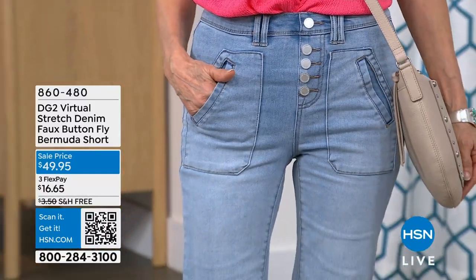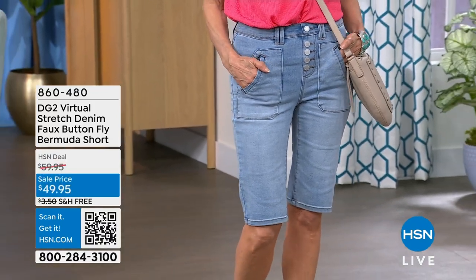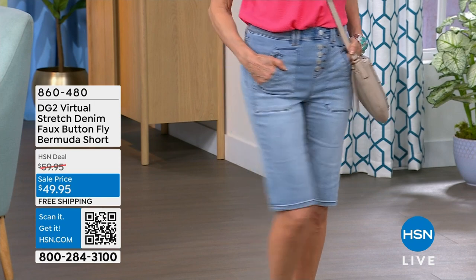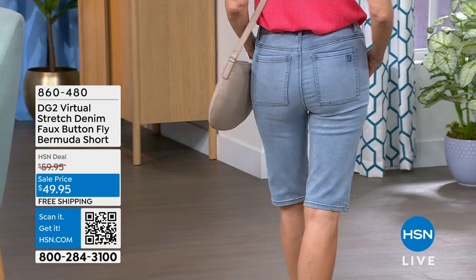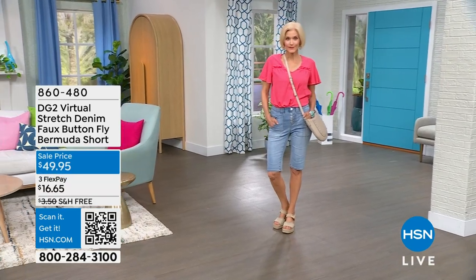These are so adorable. I love the pocket placement. Still very slimming, still easy to wear. Buttons if you wanna show them, but if you don't wanna show them, they're not gonna be too huge and actually bump through your shirt. So that's coming up as well. We've got these on sale for $49.95. And again, a bunch of colors. I think you're gonna love them.